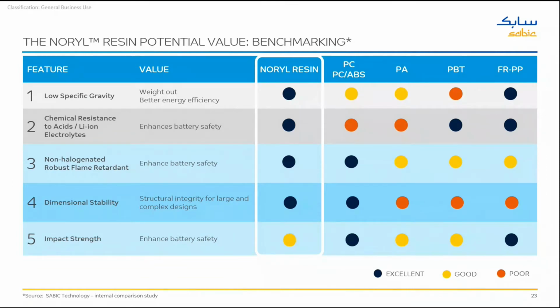Coming back to the benchmarking chart, also in the module space, flame retardancy is a major topic. As I already touched on in the presentation so far, our products can provide the needed performance for these applications. The Norel NHP resin portfolio for electric vehicles is optimized for battery-related applications. These NHP grades combine the inherent benefits of polyphenylene ether resin, like good electrical properties, excellent hydrolytic stability, long-term dimensional stability, low specific gravity, and acid resistance, with the impact resistance and processability of a high-impact polystyrene. Norel resins can offer excellent performance while meeting your costs and processing needs.